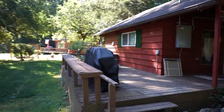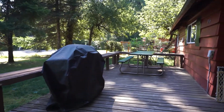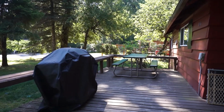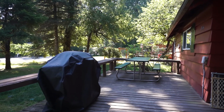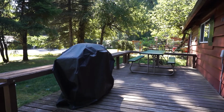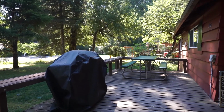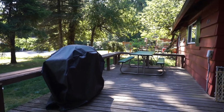There's a very nice front deck with a grill and a picnic table. We used the grill the other night when I made some steak burrito bowls. It's always nice when there's a propane grill included. I personally am a bigger fan of charcoal grill, but when you are just trying to cook dinner for a bunch of people, being able to turn on the gas and turn off the gas makes cooking much easier.